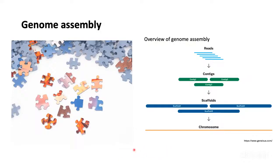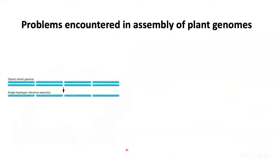But when we do the process of genome assembly, there are always some problems that we encounter while assembling these plant genomes. On this plot here, imagine a plant is a diploid inbred species, where you expect two copies of the genome coming from the two parents that are homozygous. Then it's always easier to represent this genome as a single haplotype reference assembly. And by haplotype, I mean one copy of a diploid. So a diploid will have two copies, haplotype 1 and haplotype 2. For similar copies, homozygous genomes, you only need a single haplotype reference. And this is pretty straightforward.